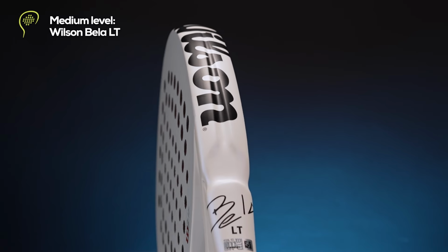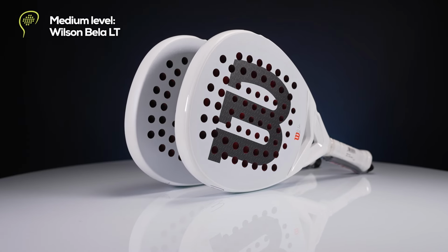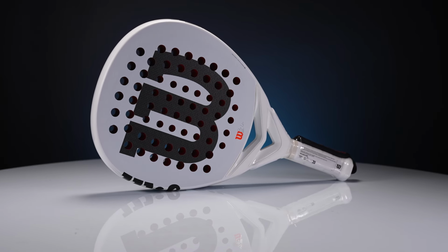Another great racket for medium level is Wilson Bella LT. This racket got soft EVA foam that offers a great feel with impressive shock absorption, generating an effective blend between comfort and easy power. It's a fantastic choice for medium level players with an attacking style.